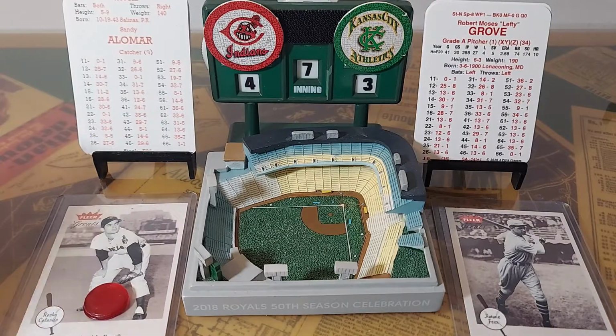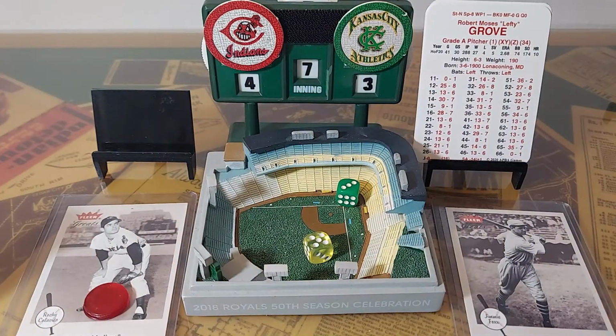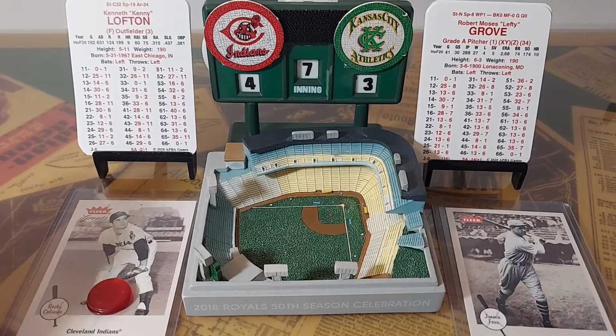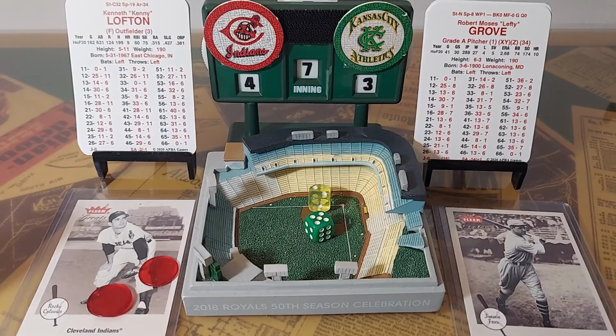Sandy Alomar. 3-5 is a swing and a miss, strike 3. Alomar's 0 for 3. Top of the order, and Kenny Lofton played most of his career with the Indians, but had some time with the Braves and Giants. Here is the pitch to Lofton, 52-27. That's going to be an X by the result. That's a strikeout.